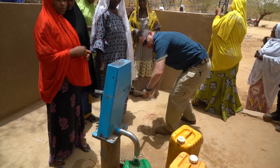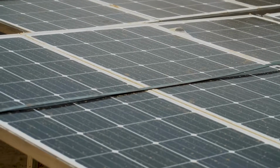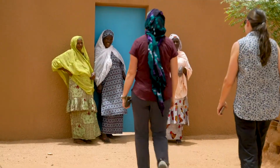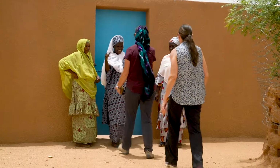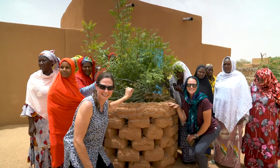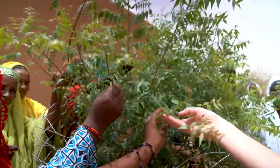In the village of Agadez, this is a well that we've worked with base leadership to fund and build. So it's solar panels, the water tank, and then a new, obviously solar powered well. So this is super exciting. There's actually several gardens. There's a women's association garden nearby where the women of the village are cultivating a garden to grow food.